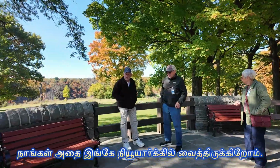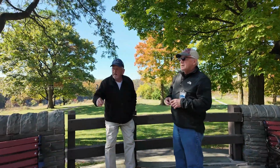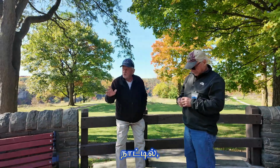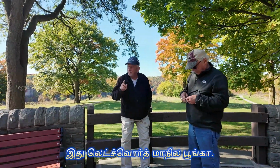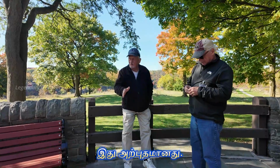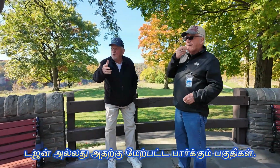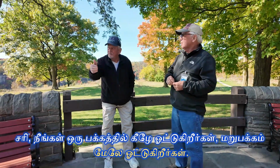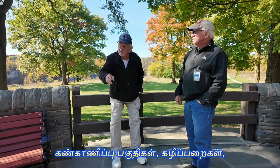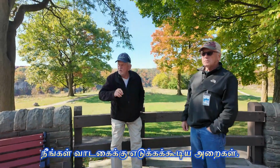We have it right here in New York. Now, if any of you people are heading east on the way home, I highly recommend this. The first part, the #1 state park in the country, is Letchworth State Park. It's a mini Grand Canyon. It is phenomenal. Hot air balloons flying overhead, dozen or so viewing areas. Okay, you drive down one side, up the other side. It's about 6 miles long. Okay, observation areas, restrooms, campsites, cabins you can rent.